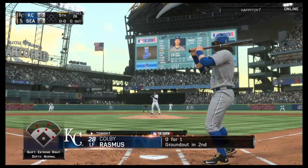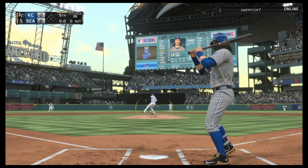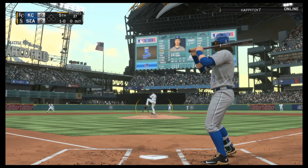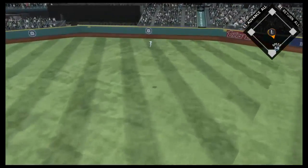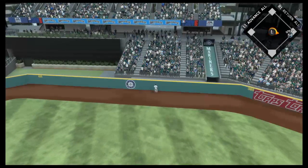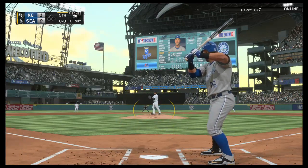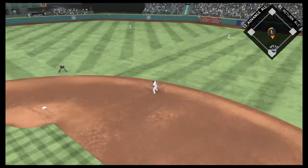Colby Rasmus heads for the box to start off the 5th in this one. Well, they still aren't even on the board yet, so this leadoff guy needs to get on so they can manufacture a run. And that one's in on the hands to start the inning. It's ball 1. In the air to right center and carrying well. Way back there now, and gone. Home run. A solo home run off the bat of Colby Rasmus. Number 13 for him on the year, and the Royals are on the board first.